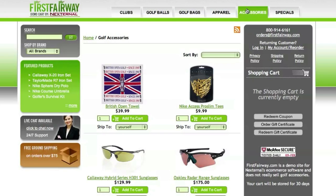When a merchant signs up with Nexternal, we will perform what we call a site sync, assuming they want us to, where we'll take their navigation and branding elements and code from their website and integrate those into the store. So a customer has a shopping experience of going to a merchant's website and shopping at their merchant's website.